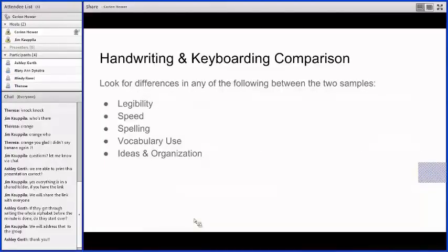So once you've completed those first two processes in the assessment, what you're going to do is look at those writing samples, both handwriting and keyboarding, and you're looking for discrepancies in the following areas. Obviously, legibility. You're looking at differences in speed, and differences in spelling, even without word prediction and spelling supports, using a word processor or a keyboard. Some students will have an easier time spelling just because they're not using so much cognitive effort or working memory towards how to form the letters and getting them down on the page. Also look at vocabulary use, again an indication that the student is able to devote more cognitive effort to using higher level vocabulary when they have the keyboard, and the same for ideas and organization.